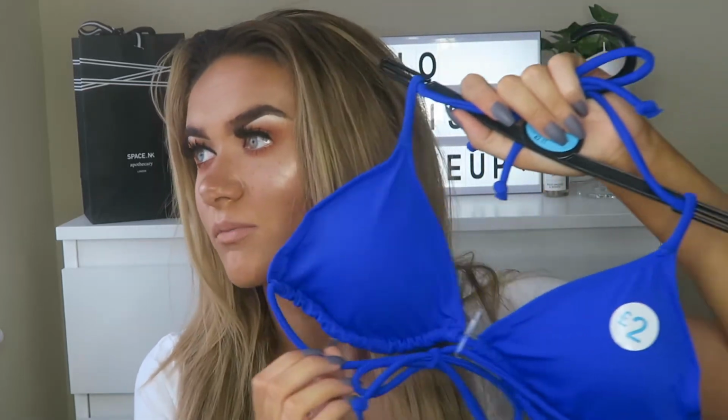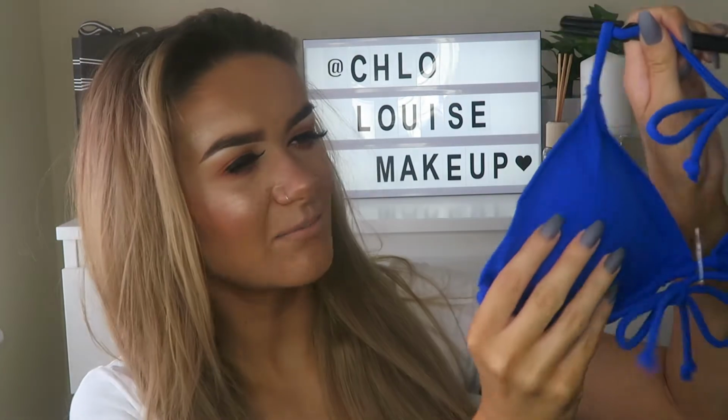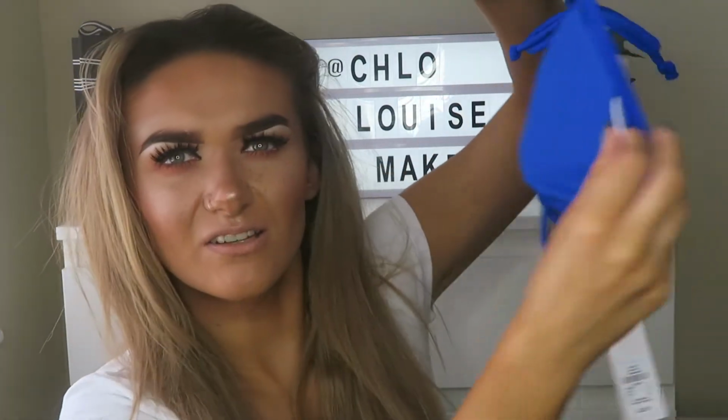The next piece of swimwear and the last piece is this blue bikini, and I just think this would look so nice with the tan, and especially with how my hair is at the moment. Anyway, this was £2. It's not that greatly made, you can see the pads at the side, but I suppose that's if you want to take them out. But I prefer the padded things, as I just don't like seeing your nipple. I think that looks a bit grim.